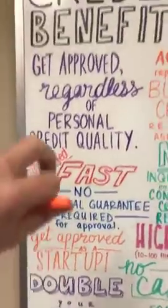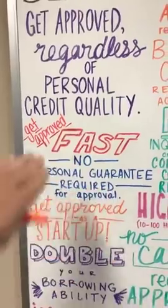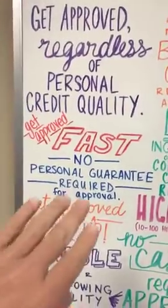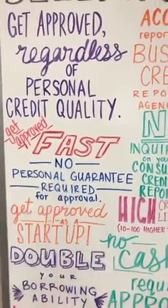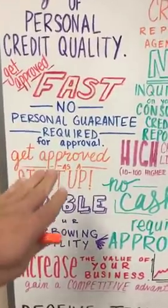So, because it's not attached to personal credit, there's also no personal guarantee required. There's no personal liability. So all the credit we're going to talk about today, you're getting approved regardless of a credit check, regardless of personal credit liability. You're not signing as a signer on the accounts. So you're getting credit without the personal guarantee. So you can get this in any situation. You can get approved even as a startup.